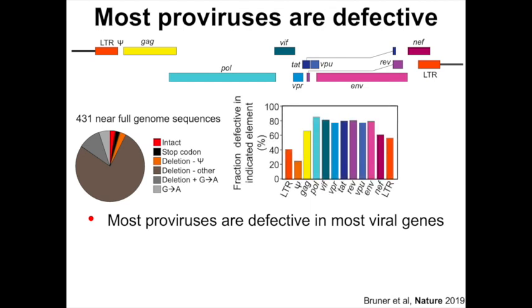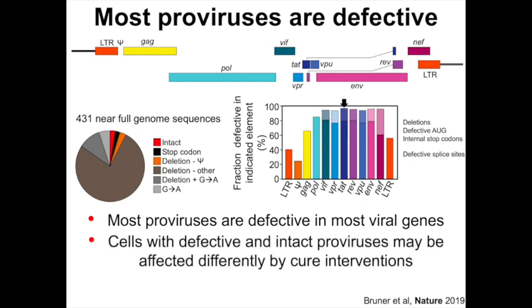This is the gene by gene analysis, the fraction of the genes that are non-functional. For protein coding genes, this would be due to deletions, defective start codons, or internal stop codons. And if you consider genes that have to be spliced and defects in the splice sites, the fraction's even higher. For example, for TAT, which is critical for high-level viral gene expression, 95% of the proviruses have defective TAT. This is relevant for cure interventions, particularly if you need to turn on viral gene expression to get rid of the provirus. Cells with defective and intact genomes are going to behave very differently.